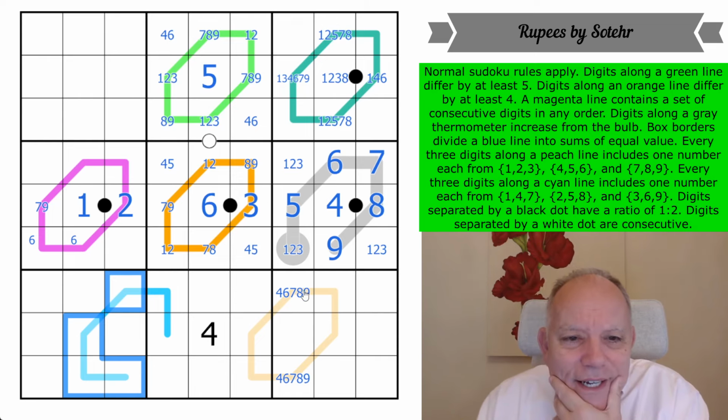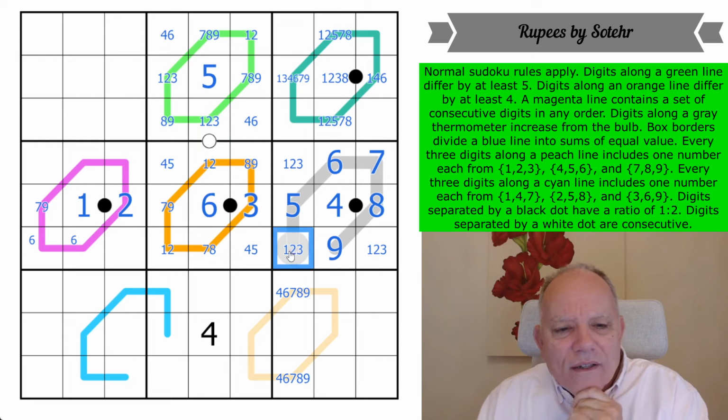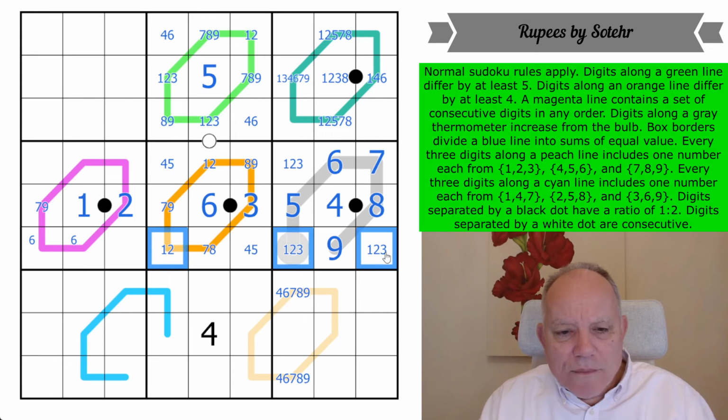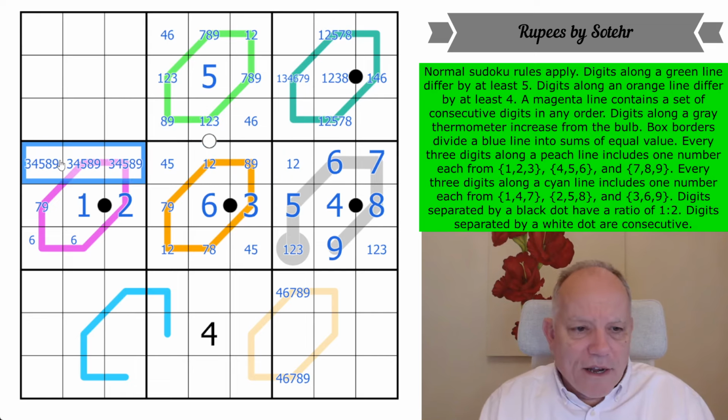Right, I'm a bit stuck here, Soter. What am I meant to do? There's a 2 there, 5, 6, 4, 2. 1, 2, 3 triple. That is a 1, 2, 3 triple, isn't it? So 3 is in one of those cells and not there. I haven't seen that. That's now a 1, 2 pair. These are from 3, 4, 5, 8, 9.